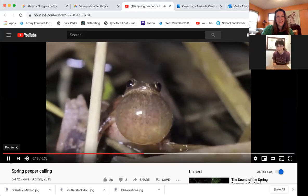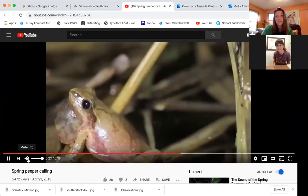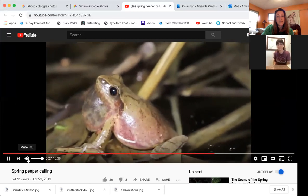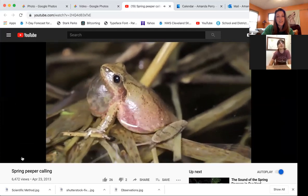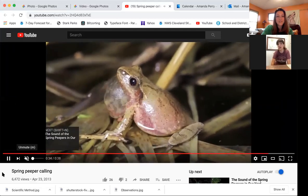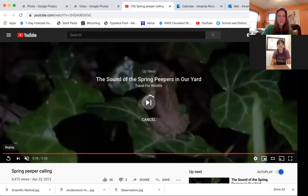So loud for being so small. I know sometimes when we leave the exploration gateway, when we're driving down the long driveway to get back out onto the road, it can be impossible to hear anything else but the spring peepers in the spring. Yes, very loud. And only half of them. Right, it's only the males that are making the noise.